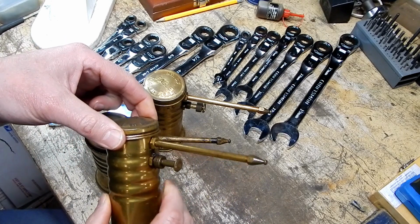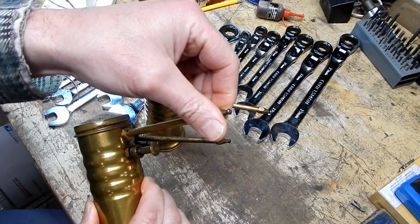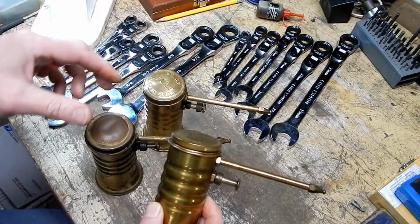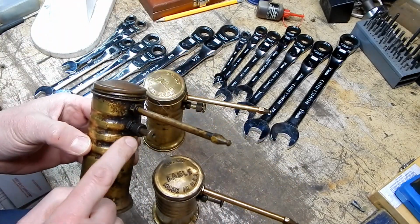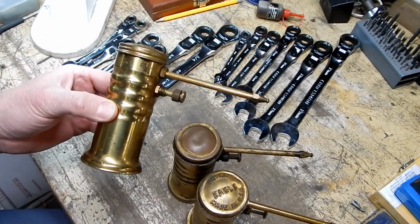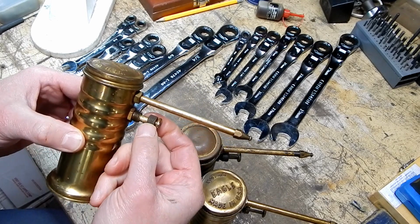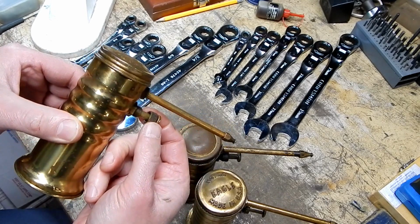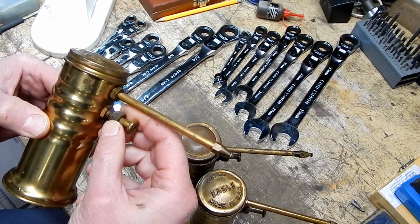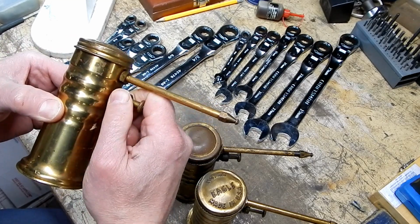this one here, the nozzle there just needs to be tightened. And then this one here appears to be leaking around the seal here. Whereas this one seems like it's in really great condition overall, although I don't know why. That's interesting. That is not supposed to be like that. There we go.